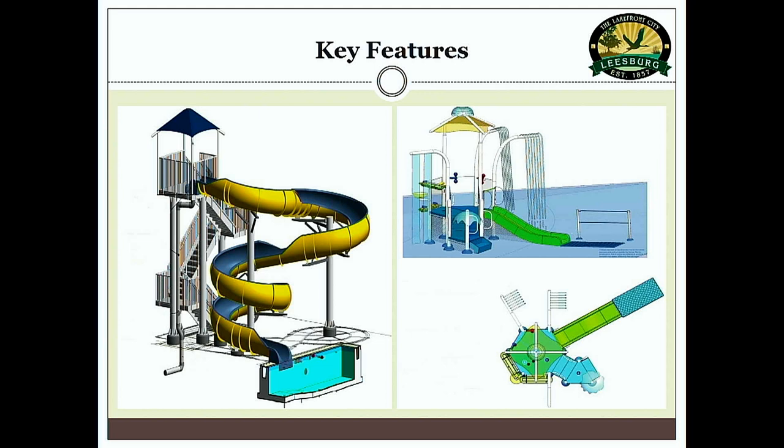A better look at the slide. It's about a 3-story slide. It is a nice slide. We looked at a couple different options, and this one did seem like the most interactive and most fun slide. The kids area has a nice little slide that goes into a couple inches of water as you're coming out of that beach, and then some water play features.